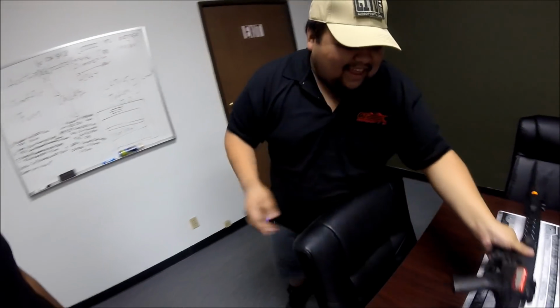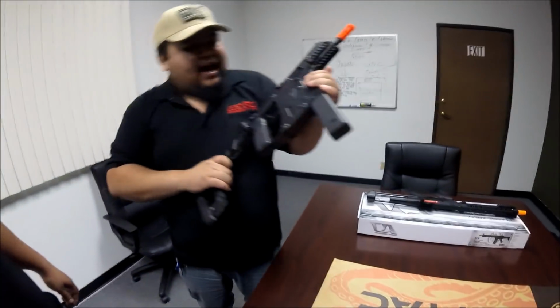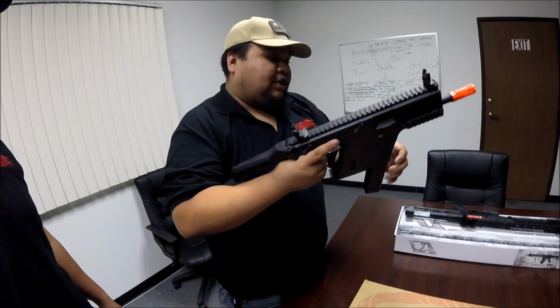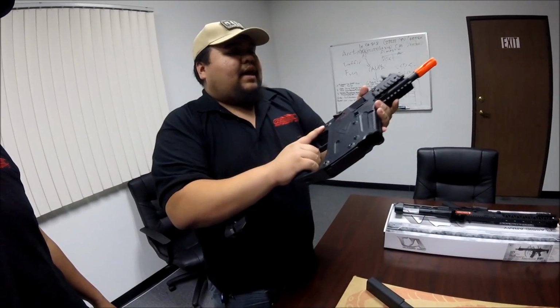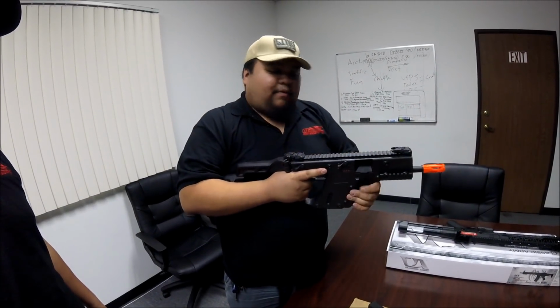All right, so moving on to the number 4 gun. Our number 4 pick is the Crytek Vector. This is the SMG, of course, the AEG version. Coming in at $450. $450 before taxes. It's a really unique gun, performs very well.